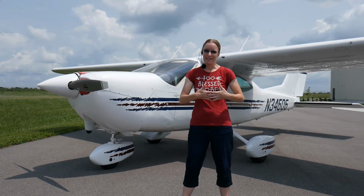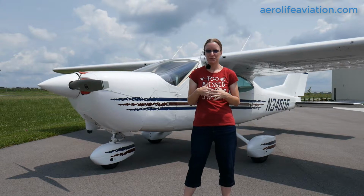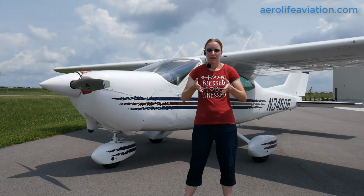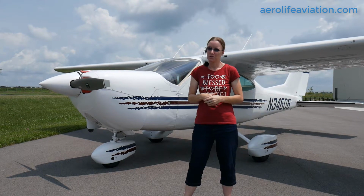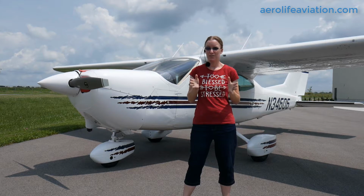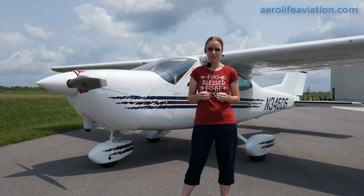Cardinal fixed gear planes are hard to find, and a lot of the reason for that is because owners really like the planes, including me. Now, the Cardinal has everything that an owner would expect to get on a plane, and actually even more, because it's even a rare situation that it's coming with a full warranty on the engine.